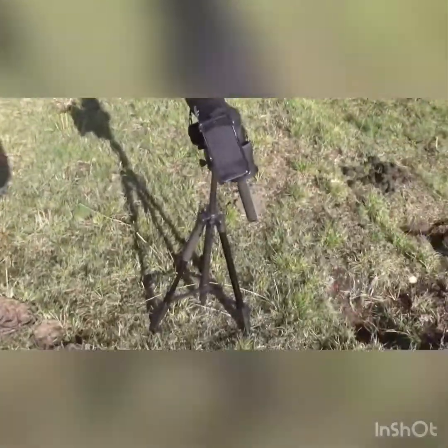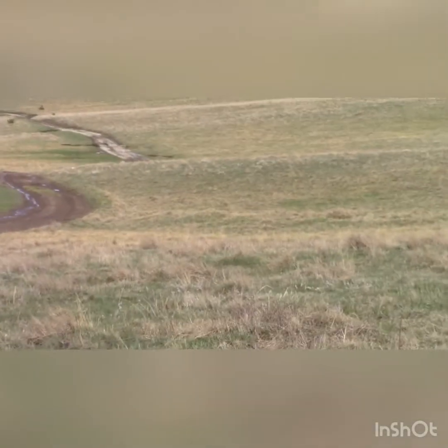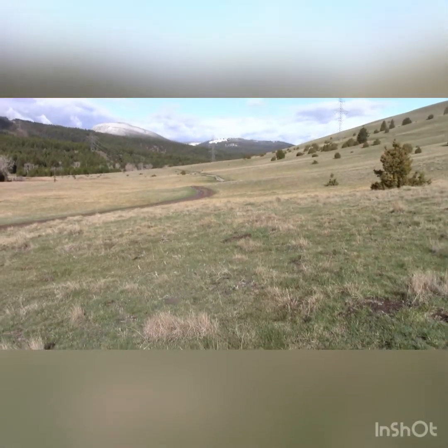We're taking a little break before we go shed hunting. This is the setup we got going on here. We got some phone scope footage going on. The gophers are out. And they're running.